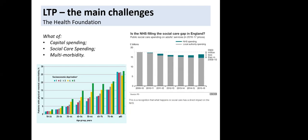Multimorbidity is something which isn't mentioned in the long-term plan as well, but we're all seeing this. Doctors at the front line are seeing patients who are older, with complex conditions, and more of them. And managing that, if you manage one condition, then you have to take notice of the other conditions. And we're particularly in the front line with this with rheumatology because of the drug therapies that we use.